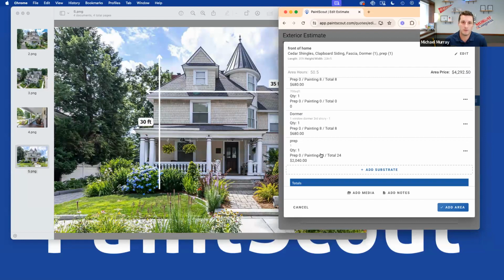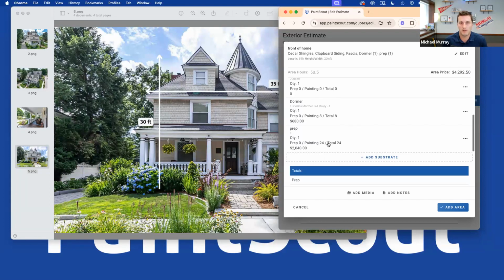But really what it comes down to is how much prep can you do in an hour? If it's 50 square feet, perfect. Now you've got a production rate. It's just like entering that into your PaintScout and labeling it correctly, so that you can understand: this is a minimal prep house, this is a lot of prep house, this is a medium, however you want to label it, so that you can train it.